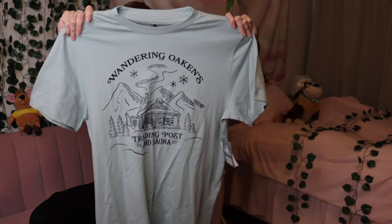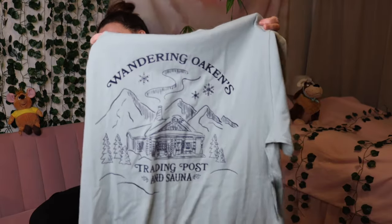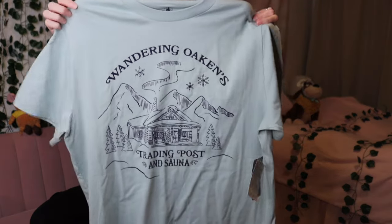Another shirt that I got is this Wandering Oaken's Trading Post and Sauna shirt. Again, I got this in a large for a nice oversized sleep shirt. I think it's really cute. I love the color. And I'm so excited for Fantasy Springs and for Arendelle to open. You guys have no idea how excited I am. Frozen has been really special for me here, and I wanted to be spirited and have this shirt, so that's what I did.